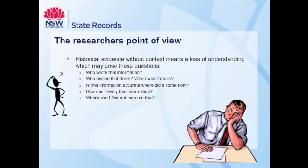So we need to think, well, who created the records, who wrote it? Who owned the dress, the beautiful wedding dress? Why was it made? When was it made? Is the information accurate? Sometimes you're given information. It's like family histories, really, isn't it? You're told, yes, your family is related to the English royalty.